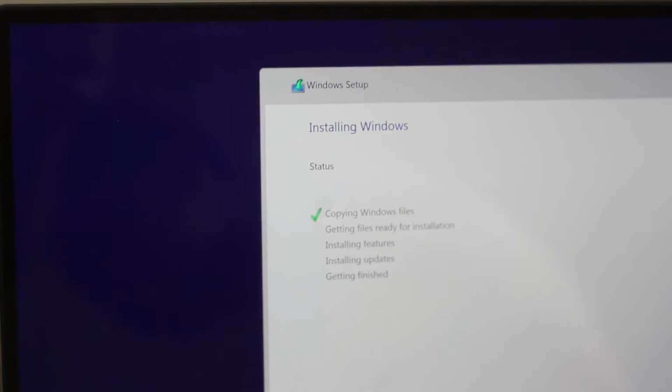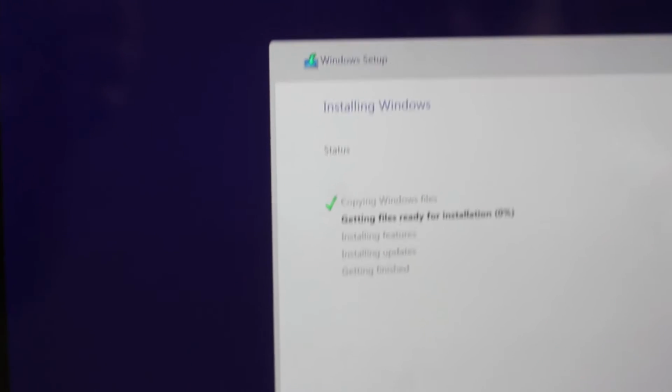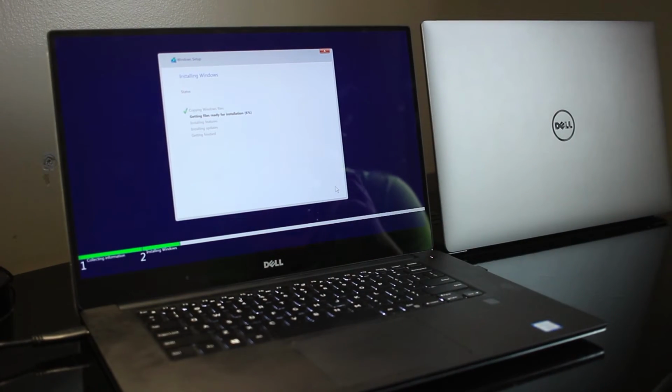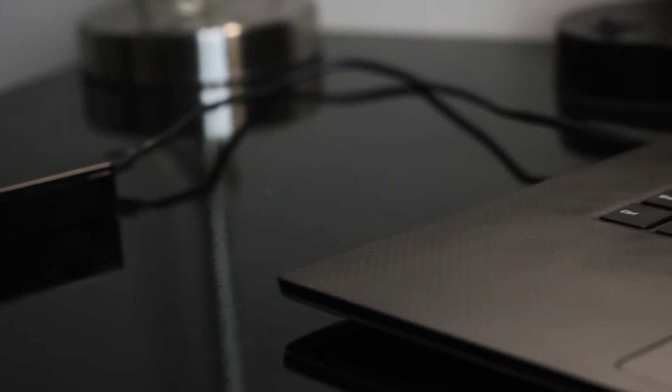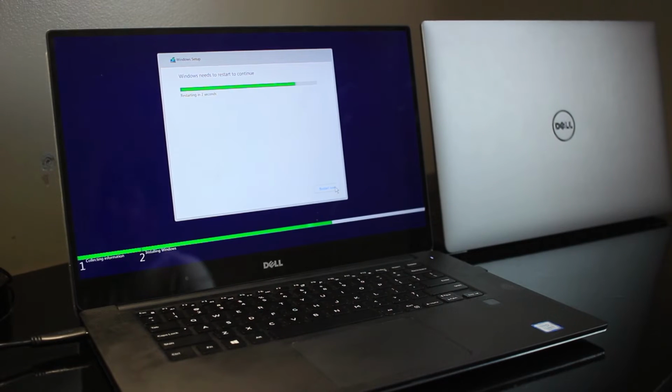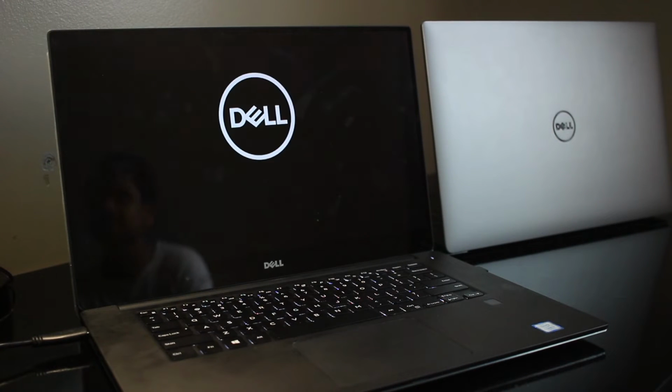As you can see, the laptop is right now getting the fresh copy of Windows installed onto it. I'm gonna fast forward this for you guys, but I don't want to cut anything out because I want to keep things authentic. Now as you can see, it turned off and it's turning back on.